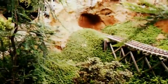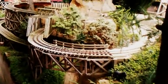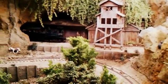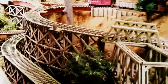So you look here, we have a 12-foot passing siding. Here's one of the sandstone tunnels, tunnel number 1. There's 4 tunnels on the railroad. This right here is what I call the colossal. That's a colossal amount of track in a small amount of area. So there's mine number 1 out of 4 mines on the railroad layout. That's tunnel number 2. Tunnel number 2 is about 30 inches long, hand-bored right through the native sandstone hillside.